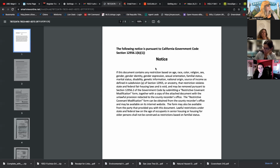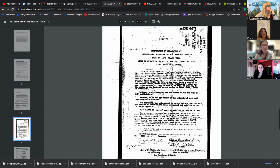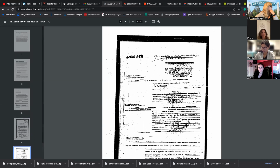Well, the thing with CC&Rs is these things can go back all the way, like you saw in this one, in 1956. And sometimes you're going to see some very upsetting things in these CC&Rs, like racist comments and things that go back to the time of the day. So they aren't followed to the T like that anymore, but they're just the original old CC&R documents. They just are the basic covenants and restrictions on the property.